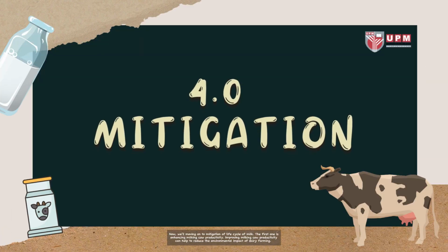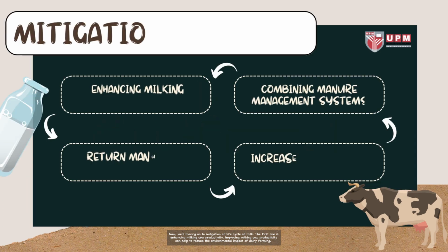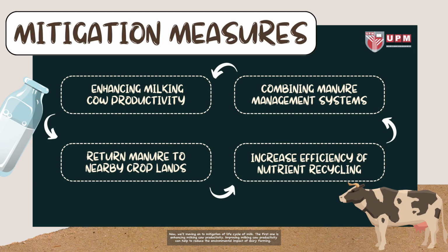Now, we're moving on to mitigation of the life cycle of milk. The first one is enhancing milking cow productivity. Improving milking cow productivity can help to reduce the environmental impact of dairy farming. By producing more milk per cow, farmers can reduce the number of cows needed to meet demand, which can help to reduce greenhouse gas emissions and minimize the use of resources, like land and water.